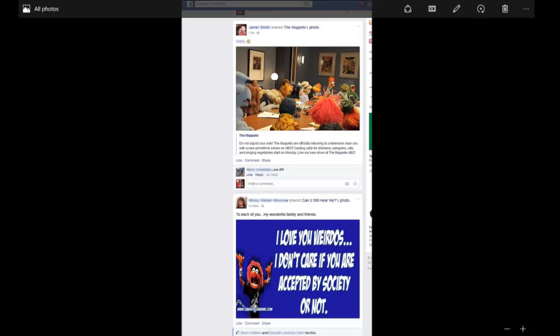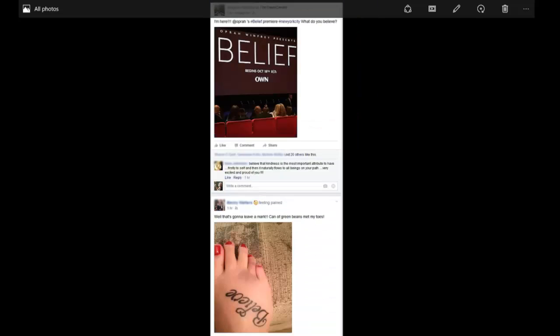And this one is just obvious. The similarities are obvious in this one because they both feature animals. Both were posted by a friend of mine, and not much of a difference in the time here, less than an hour. And it could be that Muppets overall were trending. I believe they had a movie or a show that they were getting ready to launch. So that's not surprising.